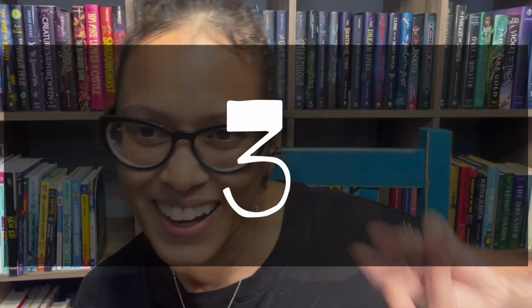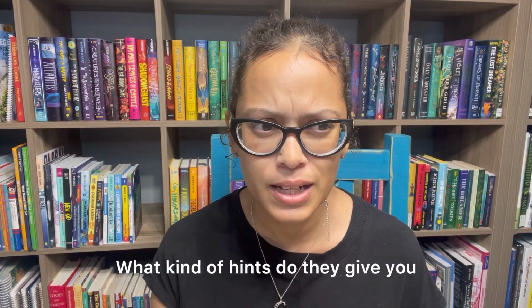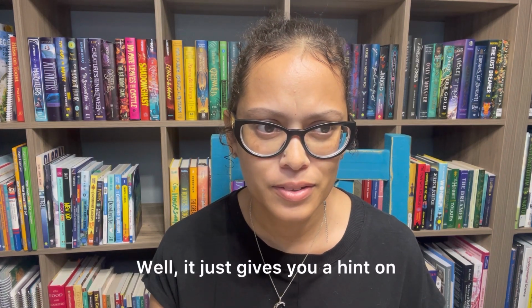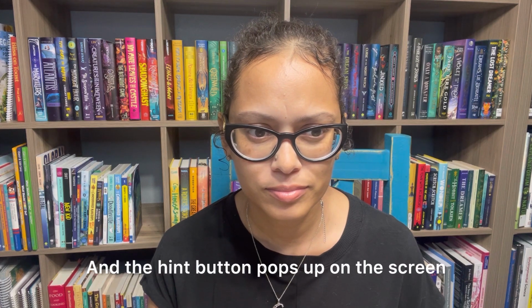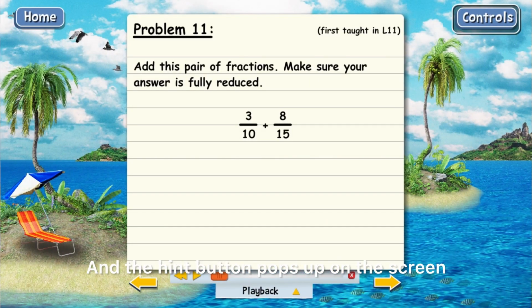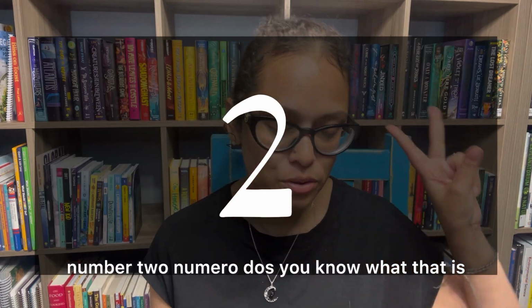Okay, cool. Number 3, the hints, the sound effects that they do for the hints. What kind of hints do they give you? Well, it gives you a hint on what the problem is. And the hint button pops up on the screen and it makes a different sound when it does that. Can you make one of the sounds? No, it just does, it's random, just like the stickers. But can you make the sound? No. Number 2, numero dos.